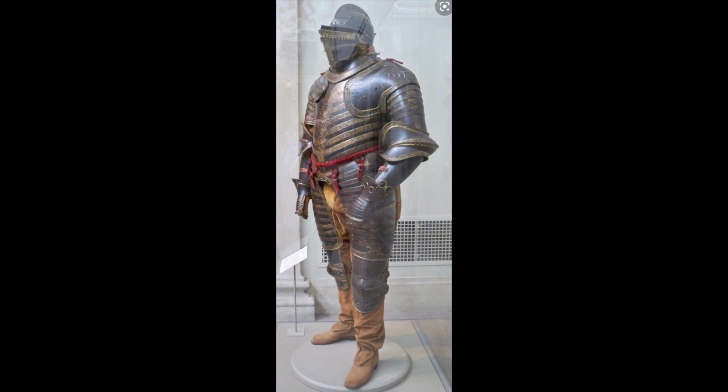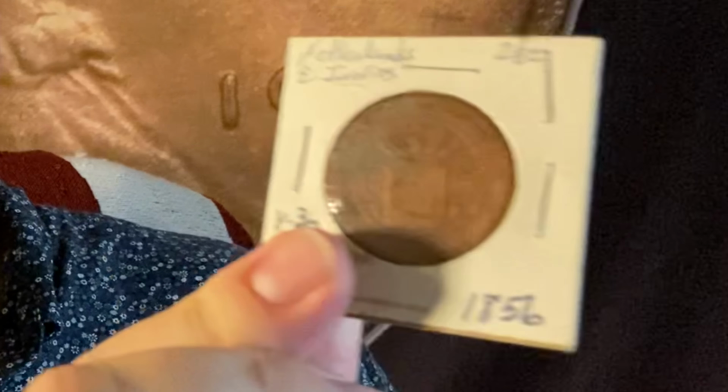Good job again. Tea, 1856, Netherlands East Indies.